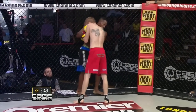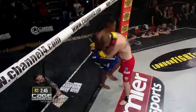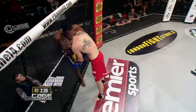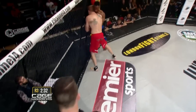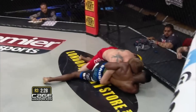Halfway through this third round, could be heading into the championship frames. "Last time, guys, stay busy." Be a first for both men. "Stay there, work." Tait has fought for domestic titles before, but only over 3 rounds. Tait relentless and eventually gets his takedown.